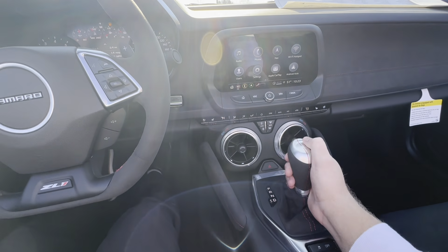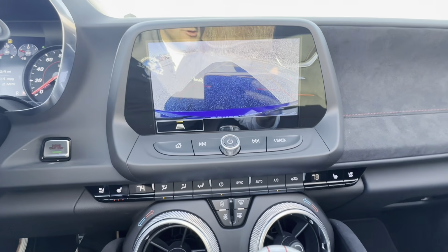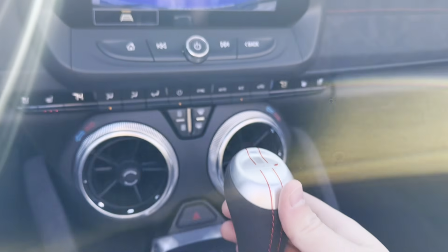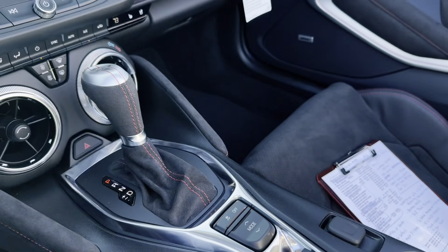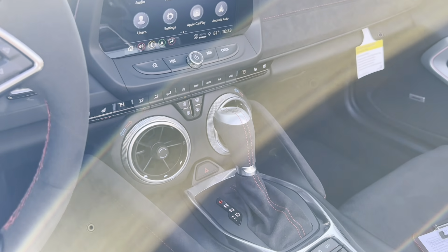Down over here, if you put the vehicle in reverse, of course your backup camera shows up. So you have your backup camera that'll display like that there. You've got your guidance lines. Very simple, easy. You've got the shifter here that says ZL1 on it. Nice red stitching down the middle there. I like the look of all this. It's a sporty vibe to it.